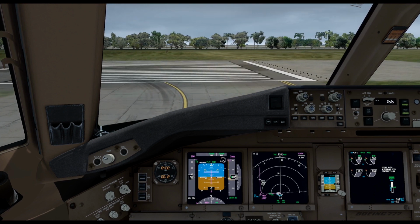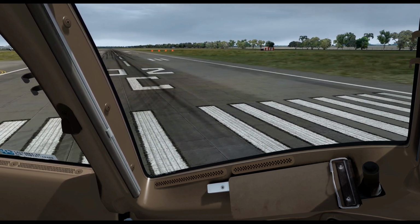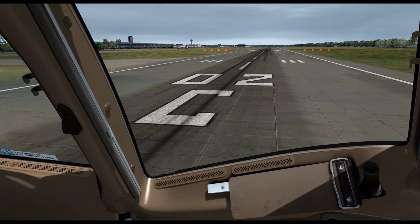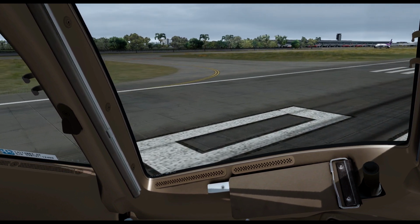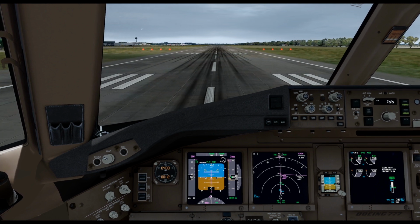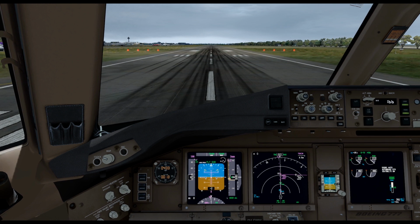Approaching 02 center. Looks like a Thai Air 787 there on runway, or an A350 actually. Not quite sure. Okay, we're on 02 center. Stop here momentarily, line up, and then get going. Takeoff. Check.